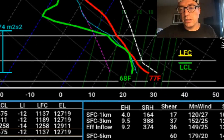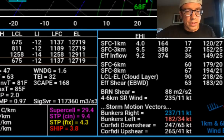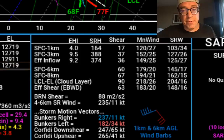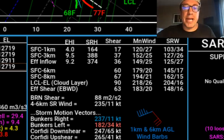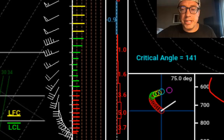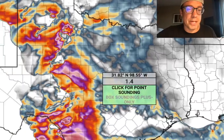Look at that 0 to 3 kilometer CAPE, 77 over 68. CAPE, 3,900 with this sounding. 0 to 1 kilometer SRH 164, and then look at your 0 to 3 kilometer shear 388, really capturing that directional shear and the increase in the magnitudes throughout that layer. These are some big numbers here, even though this is at 8 p.m., so this is going to be just before sunset down there, and it's only going to be ramping up with time.